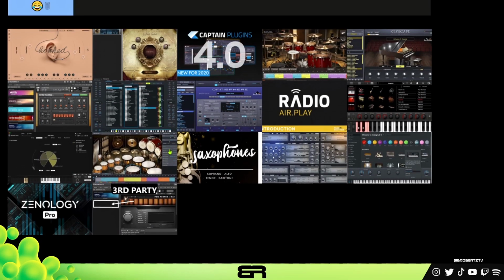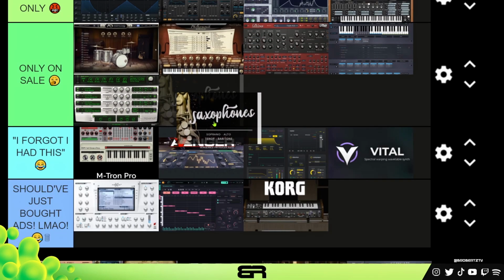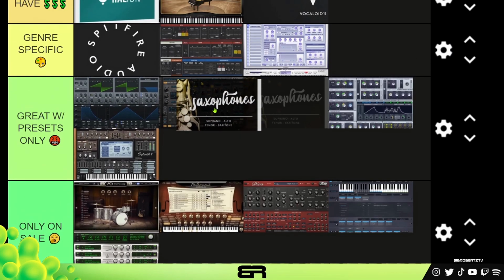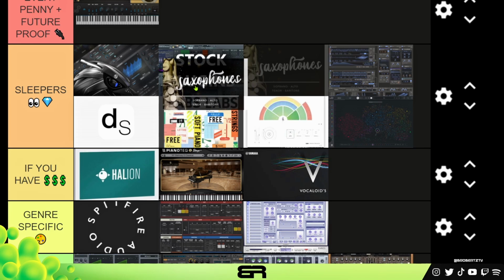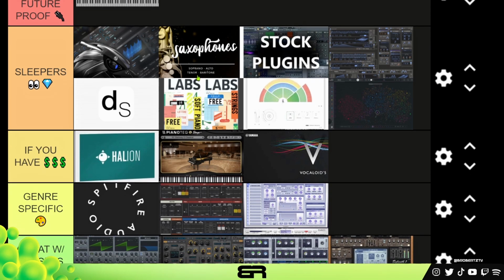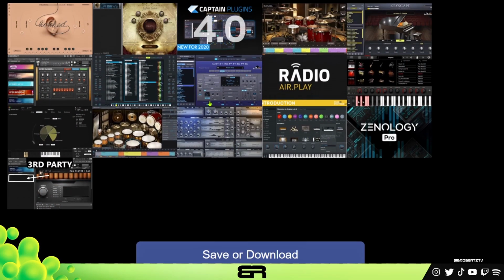And then let's do Audio Modeling. With this plugin, they try to emulate playing an instrument realistically, and they do a pretty good job. So I'm definitely going to have to put them up here as sleepers, because if you want to make realistic violins and stuff like that, this is the company. It's called Audio Modeling, I believe. I hope I didn't get that wrong.